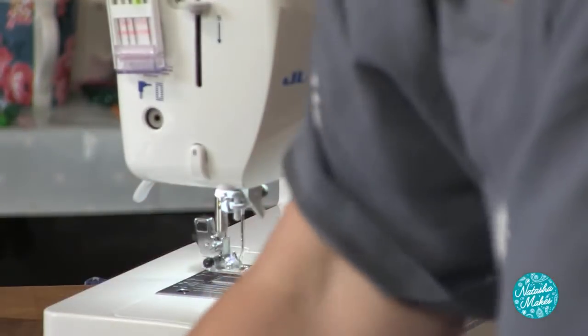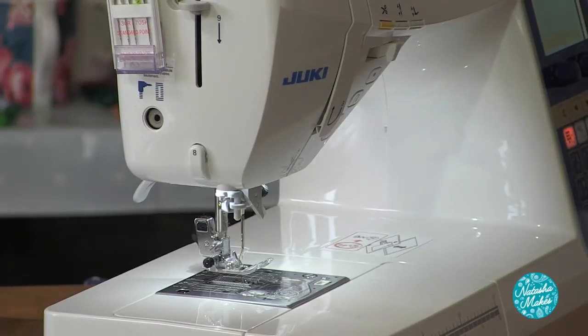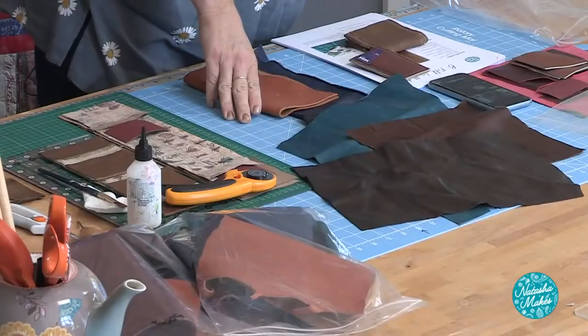Oh, that's rather nice as well. Have you seen that brown one? All of it, it's beautiful. Hang on, wrong one. There we go.